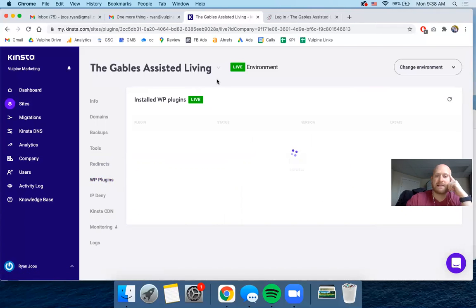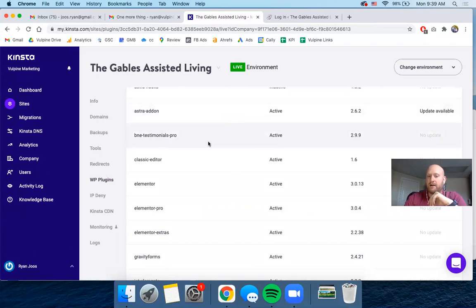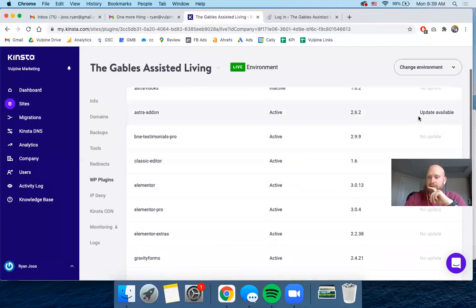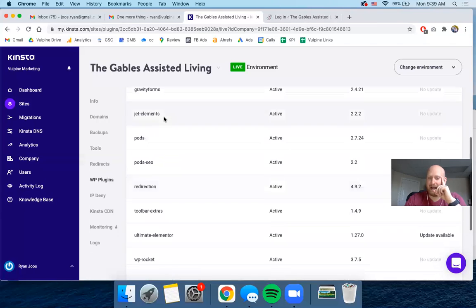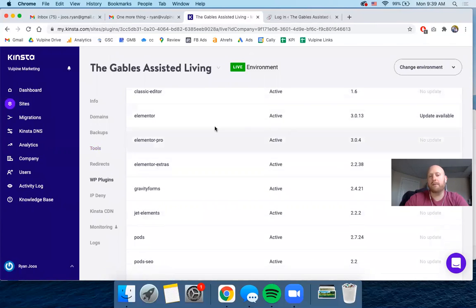WP plugins. So you can actually, without even going to the website, see all the different plugins that are on the website, which is nice. And then you can also see which ones are needing updates and stuff like that. So really cool if you don't want to have to access the websites individually to see what updates may be needed.